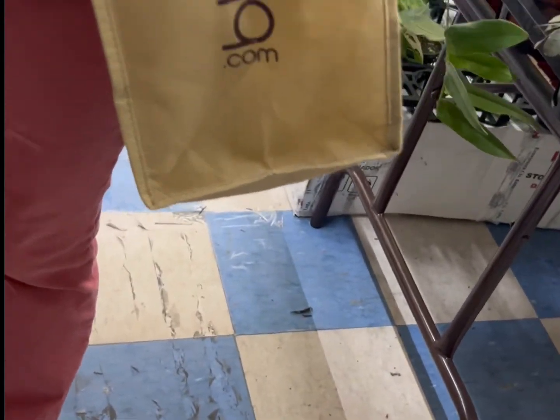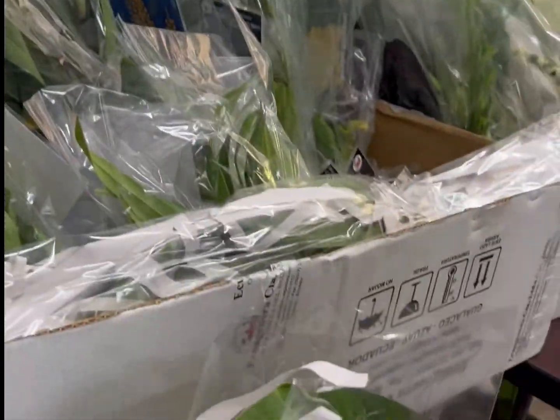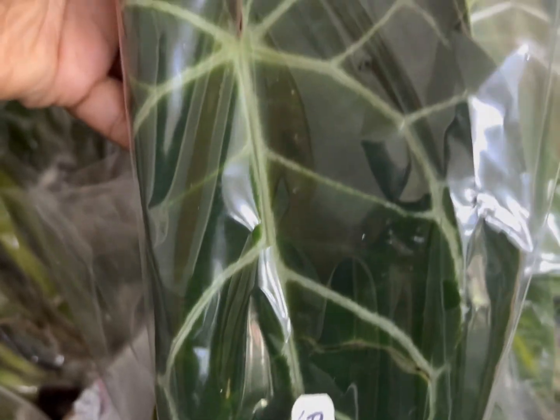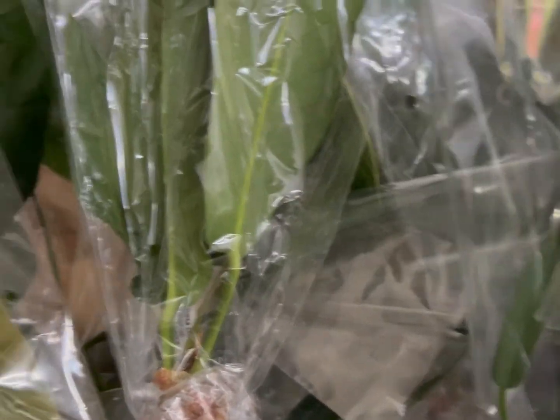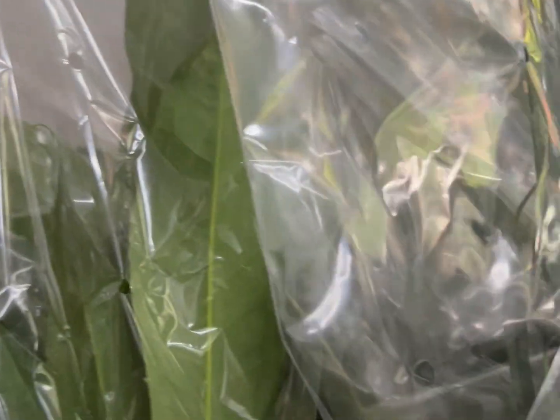Thankfully a lot of plants were in pots. If they were all in plastics, I don't know how I would have gotten through them. And they weren't separated, with all the crystallinums on one side and all the anthuriums on one side. It wasn't separated like that. I just went through each box. Just look at the screen, you'll see the name. There are some things I honestly cannot pronounce. Don't ask me to. Velvet. I don't feel like making a fool of myself today, okay, guys?